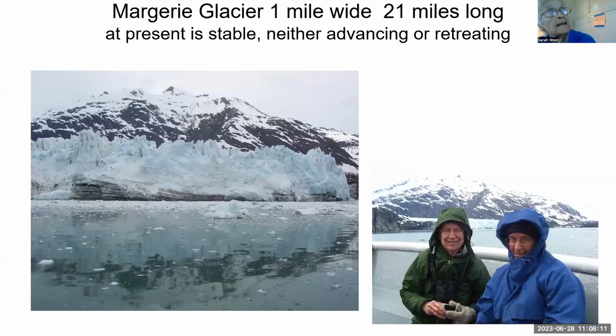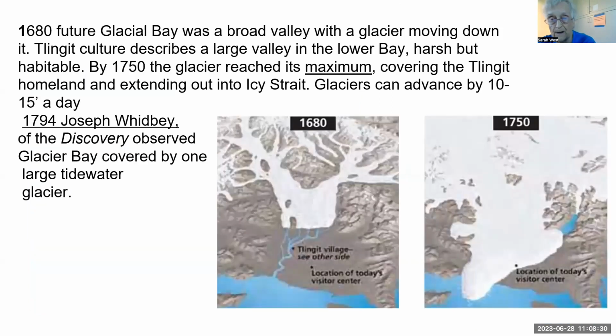This is the McGarvey Glacier. It's again 1 mile wide, 21 miles long, and it is stable. It's not advancing or retreating. And my cousin and I went and visited it. Notice that it's turquoise, it's sapphire blue. And we'll talk about that in a minute.